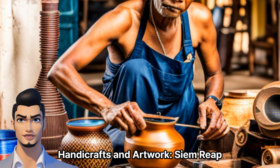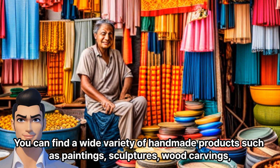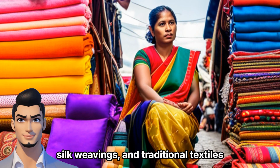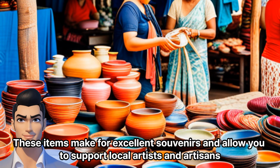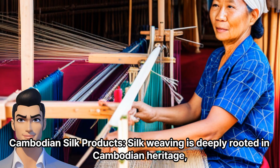Handicrafts and artwork. Siem Reap is known for its vibrant arts and crafts scene. You can find a wide variety of handmade products such as paintings, sculptures, wood carvings, silk weavings, and traditional textiles. These items make for excellent souvenirs and allow you to support local artists and artisans, while bringing home a piece of Cambodian culture.